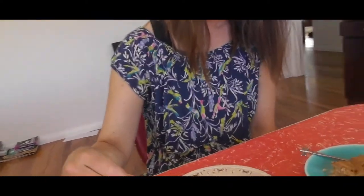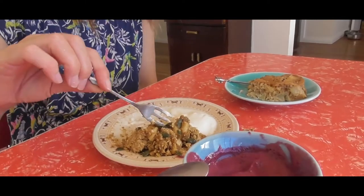Only because the crumble isn't quite. That's pretty sweet. Very crumbly and it's very sweet, and the apples are not quite. Well done. Thank you. Right, now I'm gonna eat the rest.